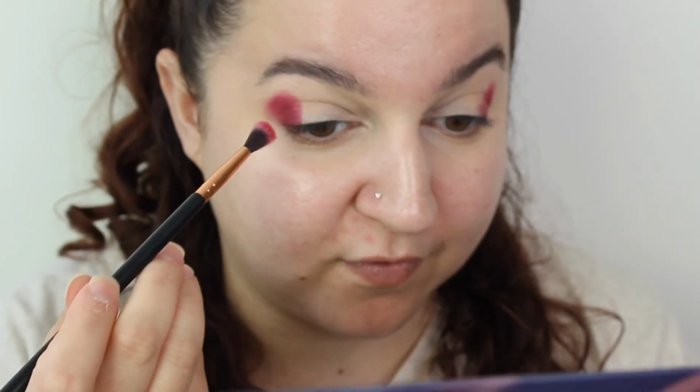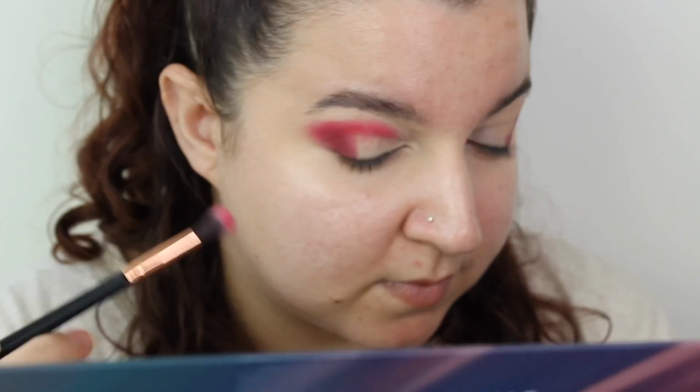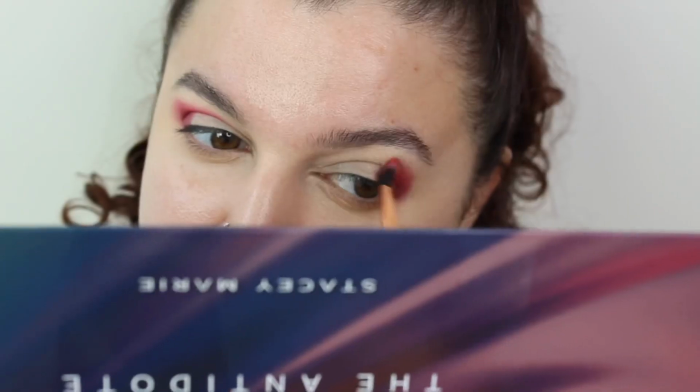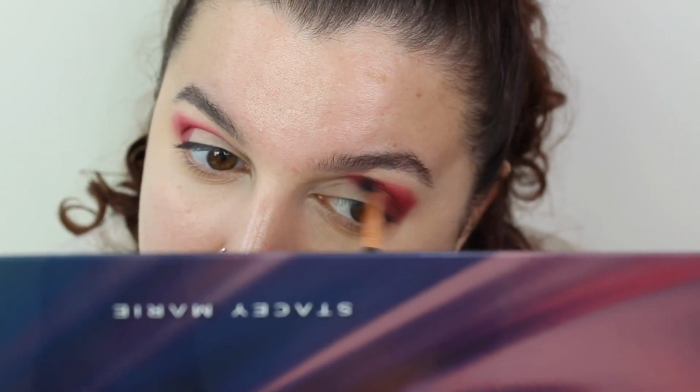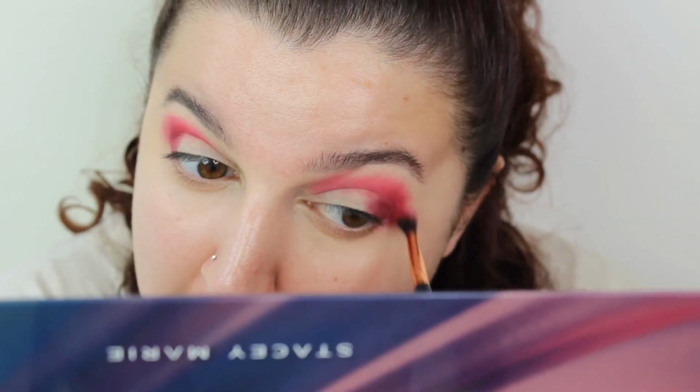I feel like this section is my favourite section. Like the dusty pinks, and oh, it's just all my favourite. Oh, this shade is so nice. I'm bringing it in as well. Kind of went a bit up there by accident, but we'll blend that out in a minute.